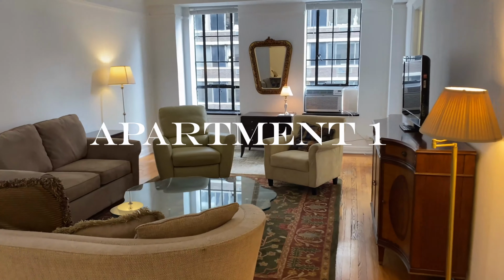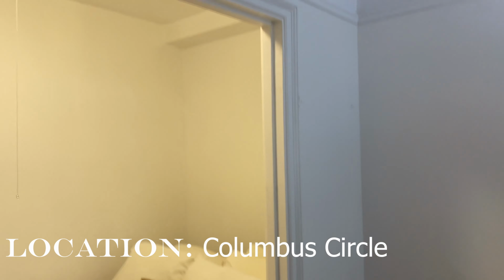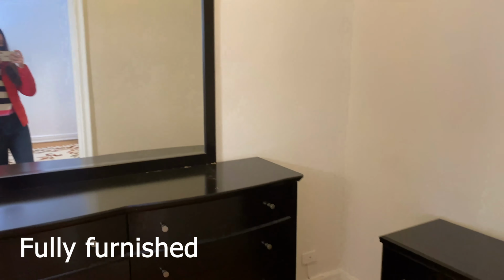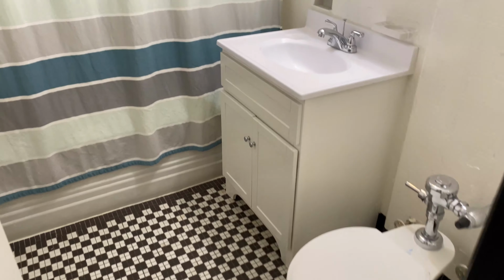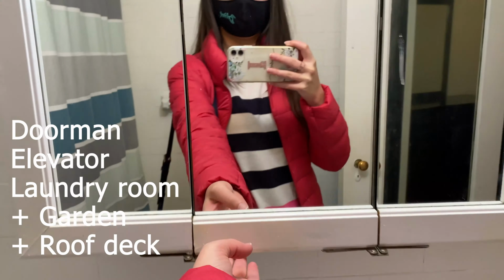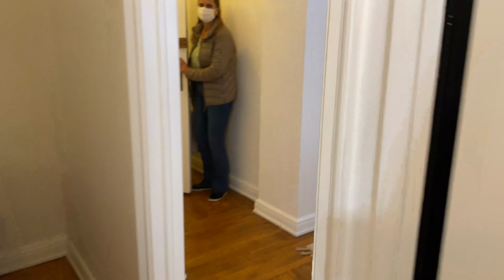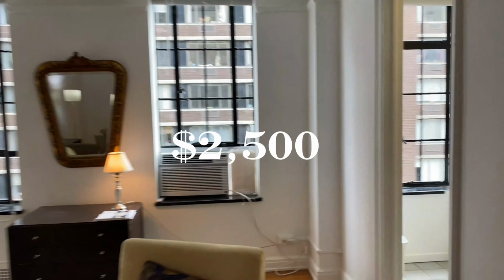We started our tour seeing 3 units at this building located near Columbus Circle. All 3 units were south-facing and fully furnished alcove studios, which was a huge deal for us considering that I don't own any furniture. The building had a 24-hour doorman, elevators, laundry room, and a garden. I've never heard of that in New York City, plus a roof deck. It was a pre-war building, so there were old finishes and old furniture as well, but it gives it character. All utilities were included for $2,500.